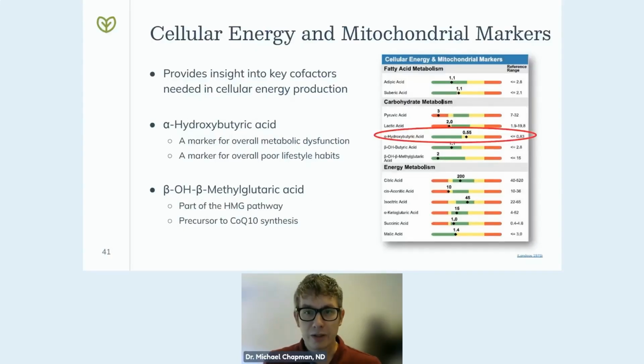There's a couple ones on here I really like, so I'm going to highlight them. This alpha hydroxybutyric acid. You may have heard of beta hydroxybutyric acid if you're into ketosis or ketogenic diets. That's a ketone, but this is a very similar type of chemical molecule, I guess you'd call it. But the research has shown that it's a marker for overall metabolic dysfunction and poor lifestyle habits, things like smoking, alcohol, sedentary lifestyle. So not that I want to have a lot of gotchas on a test, this can be one of those really interesting ones.